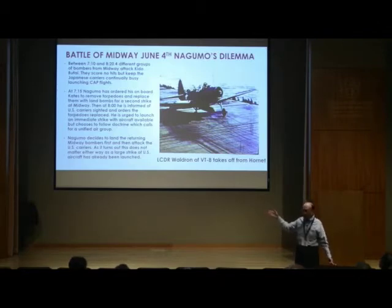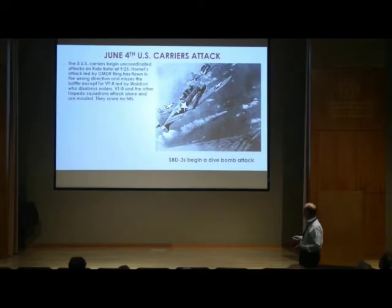Maybe he would have damaged some more Japanese ships, maybe not. But the fact of the matter is, the outcome of this battle has already been decided because the U.S. carriers have launched their strike before 8 a.m. So the 3 carriers, again, the U.S. tactics are very, very primitive compared to the Japanese, launch uncoordinated strikes. One carrier launches, another carrier launches, another carrier launches. They're all going in different directions.